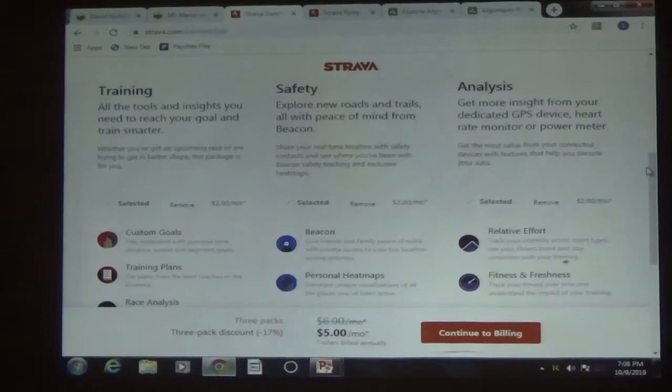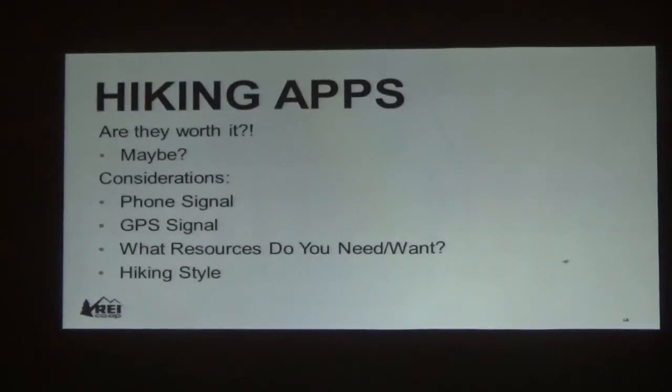But it allows you to tailor-make this app for what you need it for as far as training goes. So if you do a lot of night running or solo hiking, you can set it up to work a lot like a lot of the SOS beacons do now, where you can ping your signal back to a set number of contacts to let them know where you are and what you're doing. You can do all sorts of cool analysis on your macros and all this really intense stuff when it comes to training. So there's a lot of options with Strava, but again, it really depends on what you're looking for. So in a very tight nutshell, that's the world of hiking apps.